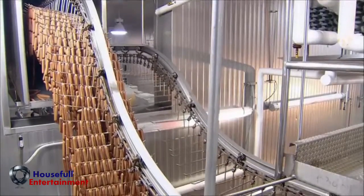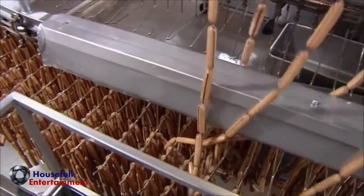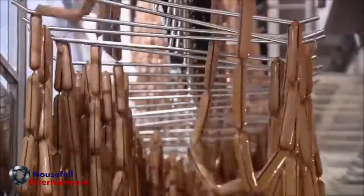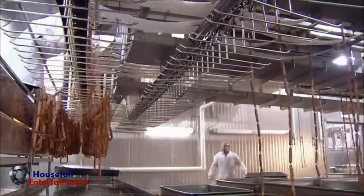The hot dogs then file down to an unloading zone. Here, a machine pulls them off the bars onto a conveyor. Then, the hot dogs slide off the conveyor into metal containers.